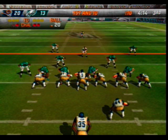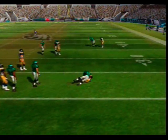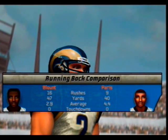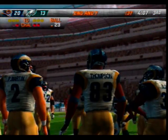The Eagles with a four-man front. A little misdirection. Edwards is there for the tackle at the 23-yard line. And now our viewers can see how successful each team's main running threat has been today.